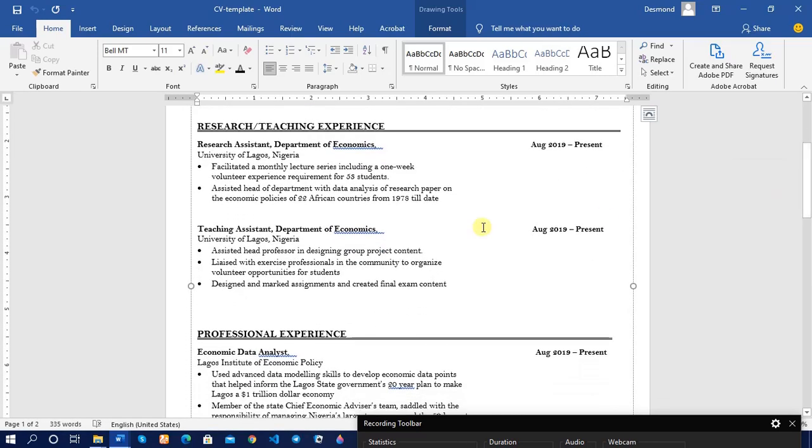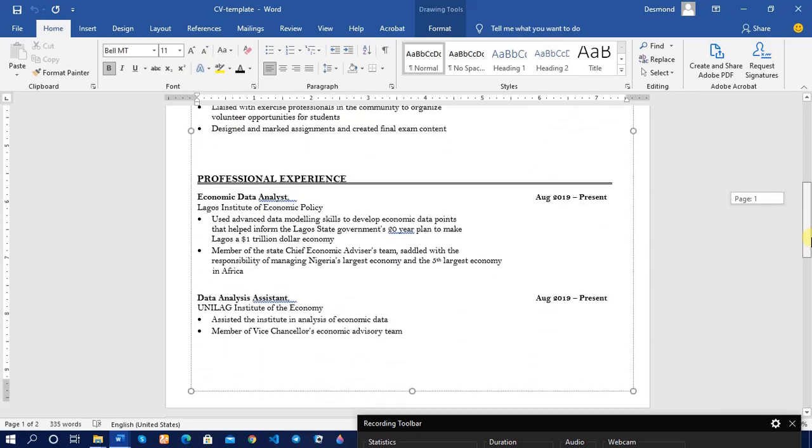Okay, next up we have teaching assistant at the same department, same university, and same date. Okay, it's still ongoing. Okay, so well, you can actually change these dates, okay, depending on your situation. You can change the date, of course. All right, so these are the things that he did, his achievements. You see, he did not list his job description. He told us what he did as a teaching assistant right inside the Department of Economics at the University of Nigeria. Okay, let's go down a bit.